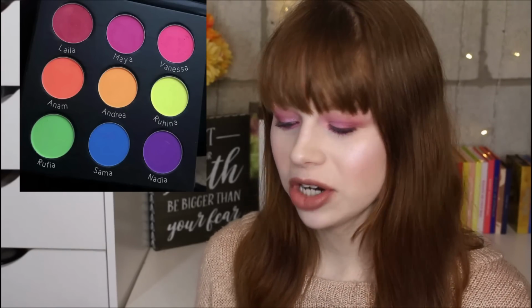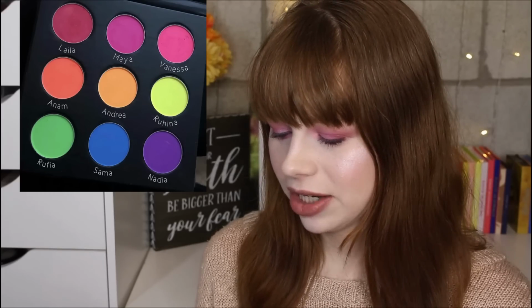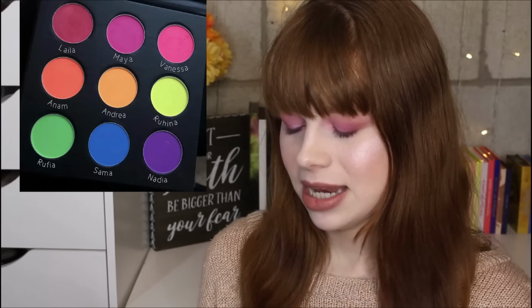Blush Tribe has revealed their new, I think this is called the Neon Dreams palette, and I definitely like that it has a matte black packaging. From the standpoint of someone who likes to take pictures of their makeup, the last 2 palettes that they did had a really reflective background, and it's a struggle to take a good picture that shows what the colors are. So I like that this has the nice matte black. I feel like it helps the colors stand out really well, and it is 9 neon shades.